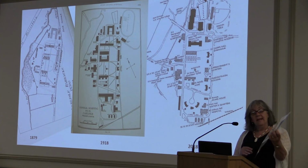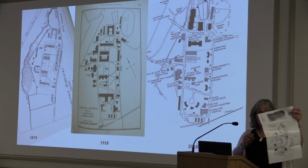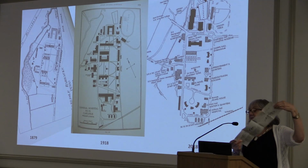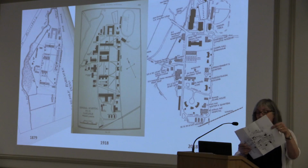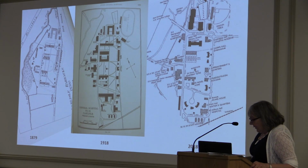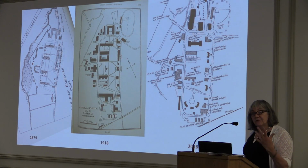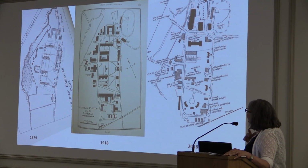Now, this is a walking tour that the Historical Society sells that contains all three of these maps, and also a contemporary map that shows where all of the buildings are at the Carlisle Barracks. So if you have a burning desire to go over there after this, you might want to pick up one of these maps in our shop. So that's the plan, that's the way I formulated this talk, by putting together these three maps. And you're going to see these three maps repeated throughout the presentation.